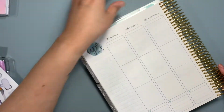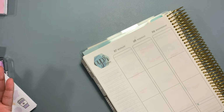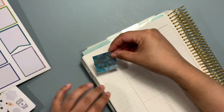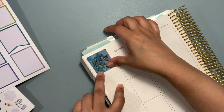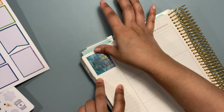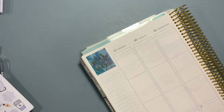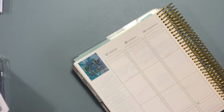Yeah, so let's get started. What color am I going this week? Let's go with blue. You can never go wrong with blue. Place it here. I'm not using any washi this week. And what am I looking for? My ruler.